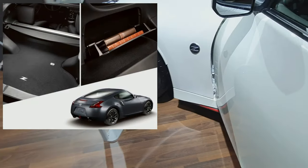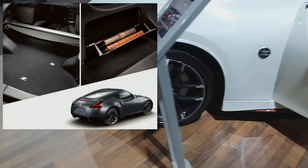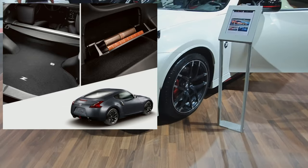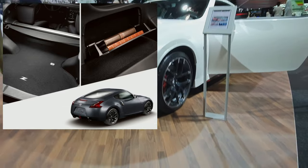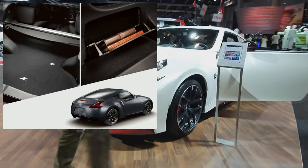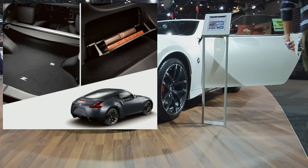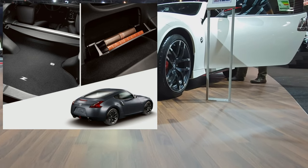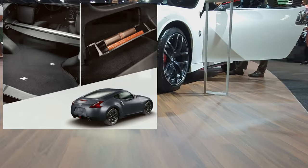The 370Z provides plenty of space for golf clubs, snowboarding gear, or overnight bags for a weekend getaway. A wide opening hatch gives easy access. To protect your valuables, there's an available retractable cargo cover and a clever hidden parcel box behind the passenger seat.